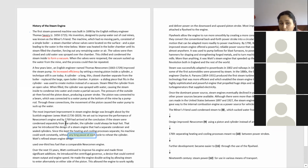If the steam, we have to read this whole thing actually. If the steam were condensed separately, the cylinder could always be kept hot. That's where he introduced the design of a steam engine that had a separate condenser. You have to read the whole thing, and then you can see that keeping heating and cooling processes separate meant that it can work constantly without any long pause.